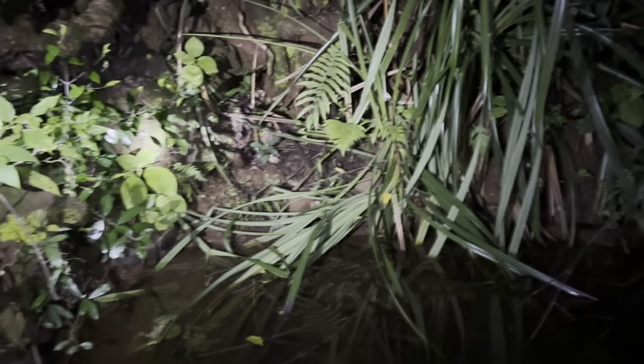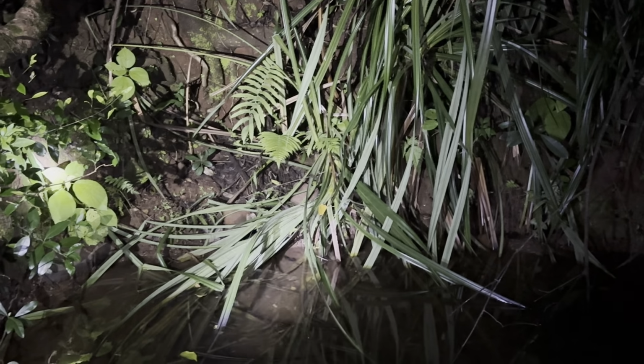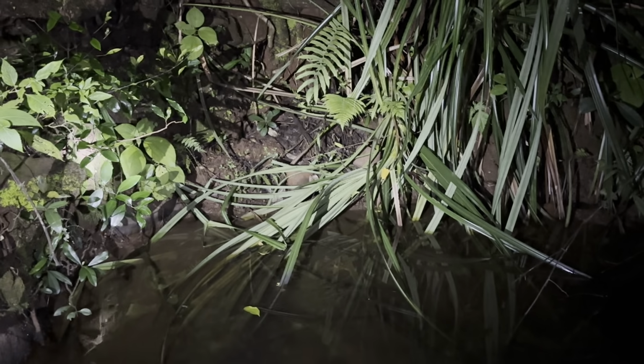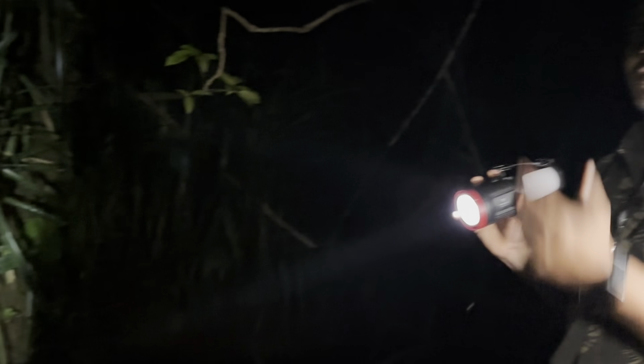Come. See, this is called bullfrog. We got more than 2.5 kg. It's too bad actually. We will kill off this. The forest department they catch. Why will they kill? People to eat. This is called jumping chicken. In Goa they used to this. It went inside.